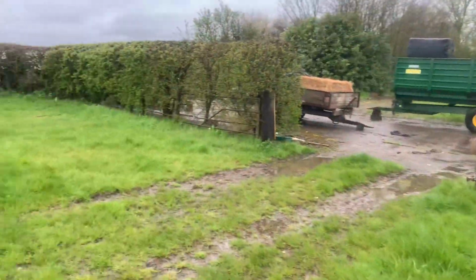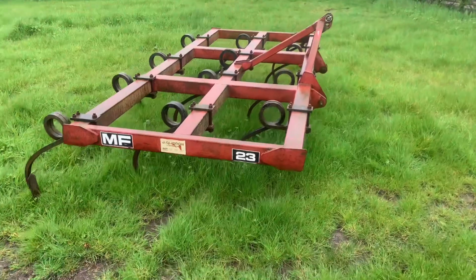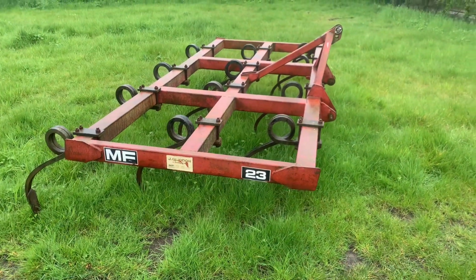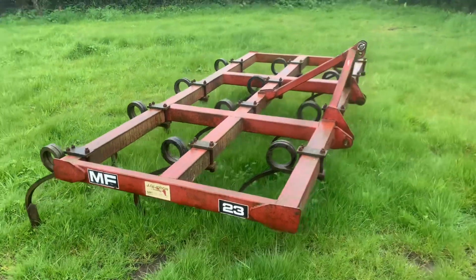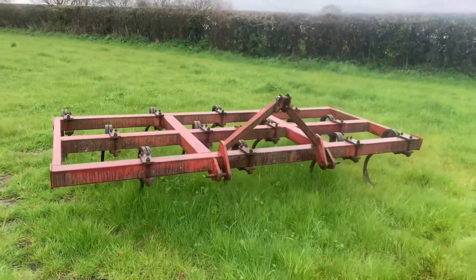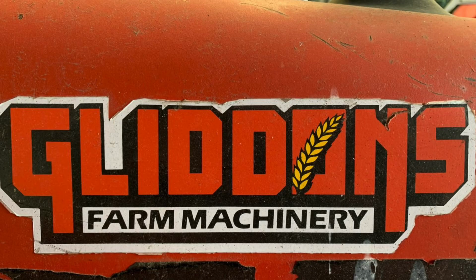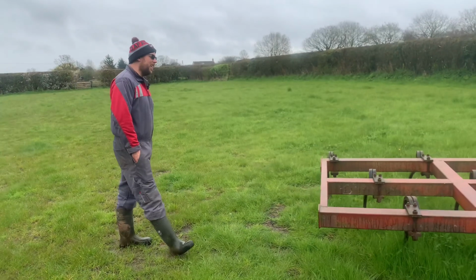What else we got out here in the field? Very tidy, little Massey 23 pigtail cultivator. Ripped up a few tram lines with this one and levelled a few ruts off in its time. Yeah, no, it's tidy. Came from Glidden's down in Willerton. Quite a prolific Massey dealer back in the day.